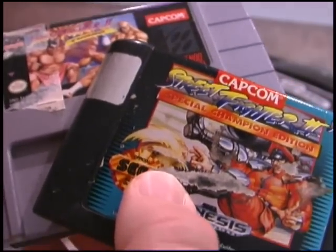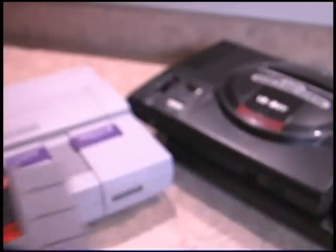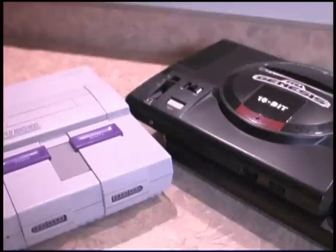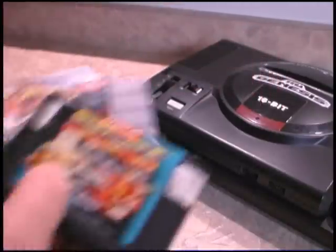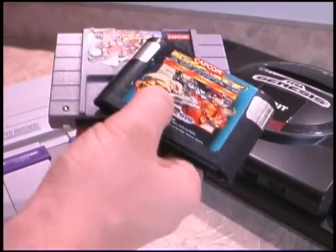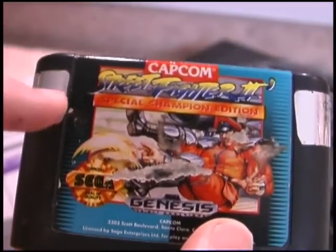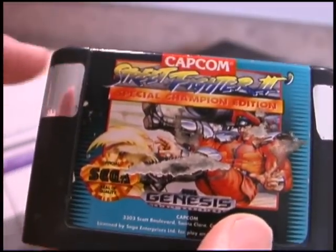Street Fighter II is a violent game of conflict between two opposing forces. Here's another violent conflict between two opposing forces, the Sega Genesis versus the Super Nintendo. Which version of Street Fighter II is better? For starters, both of these games are from Capcom, and they're excellent versions of Street Fighter II, the arcade classic.